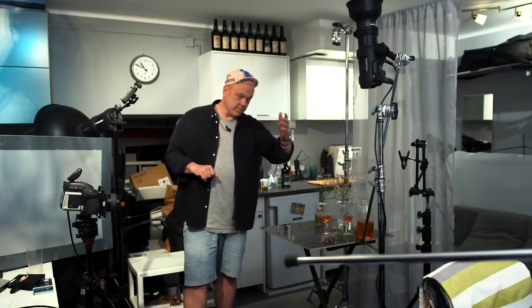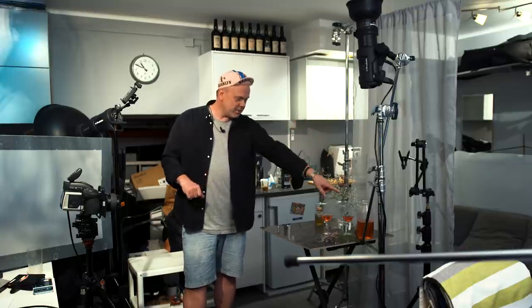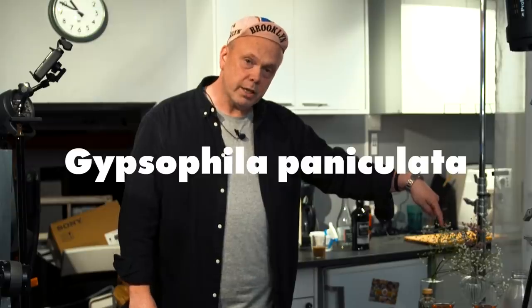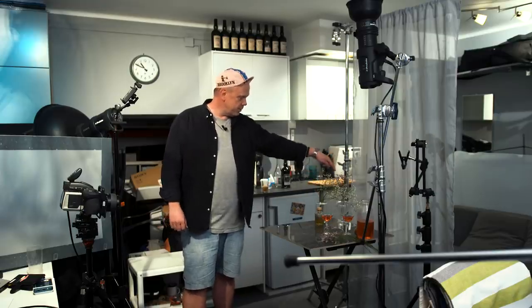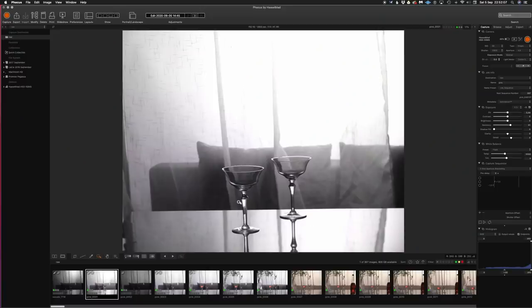I mean, supermarket. It is a superstore because they have stuff like this too. And then I bought some flowers, brudslöja, and some other pinkish flowers. The plan was to make a bright summery shot. I can actually show you here the tile. Two glasses, sofa, pillows, curtain, and some light behind it.